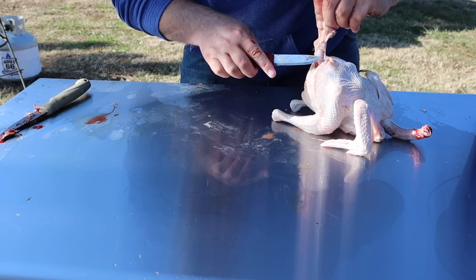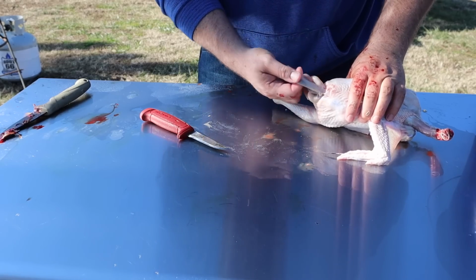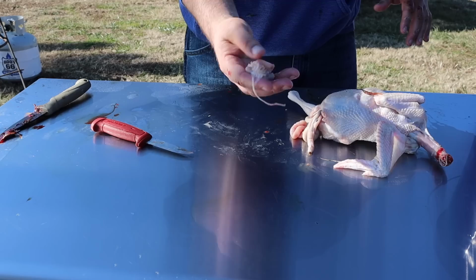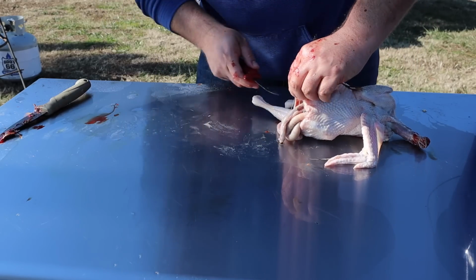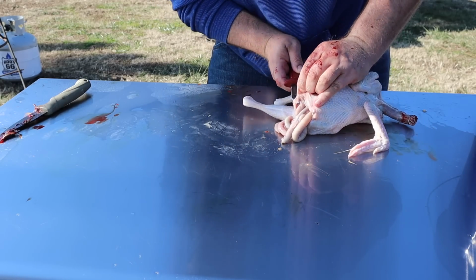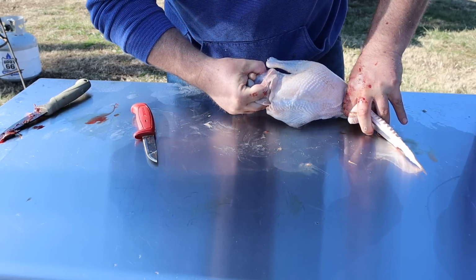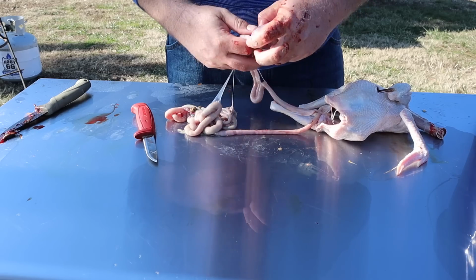You want to be careful of that right there if you can see that. So I'm going to pull some of that out. It's part of the intestines. I'm going to cut it up here. And there's the gland I cut off. Be careful you don't cut the intestines. It'll happen though, so just not a big deal. You just wash it off. Then you get in here, pull it all out as best you can. You got, not the gallbladder.